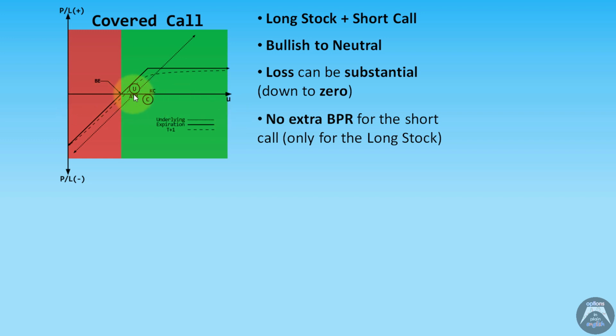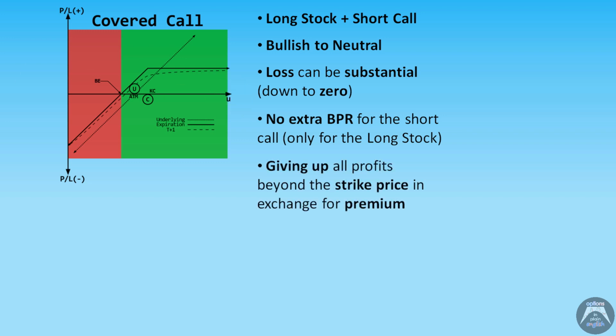Once you have the stock, there is no extra BPR for the short call. It's only for the long stock, because your covered call is a covered position. There is no extra BPR, buying power reduction. This is what we were mentioning: you are giving up all the profits beyond the strike price in exchange for premium. However, once you hit your strike price, of course, you already have some profits. The only thing that you're doing is giving up the extra profits that would have come with holding the stock.